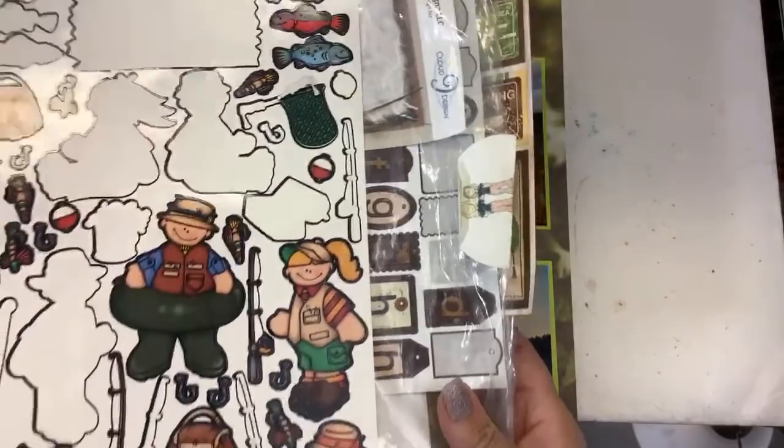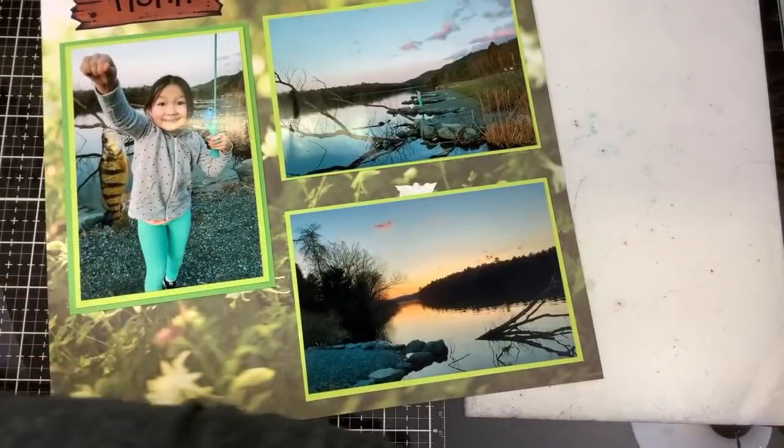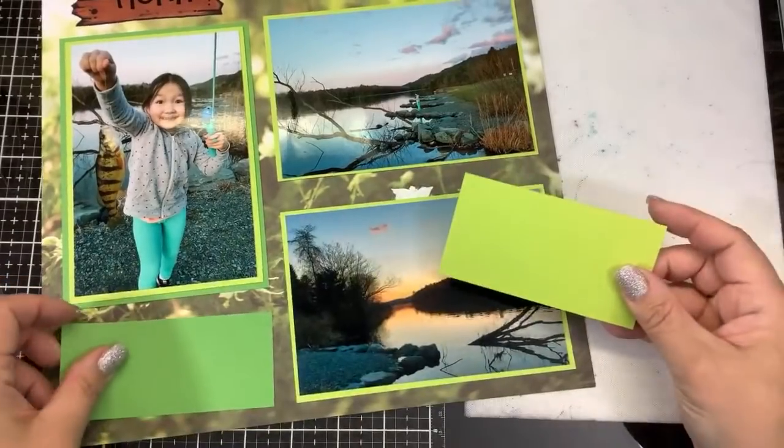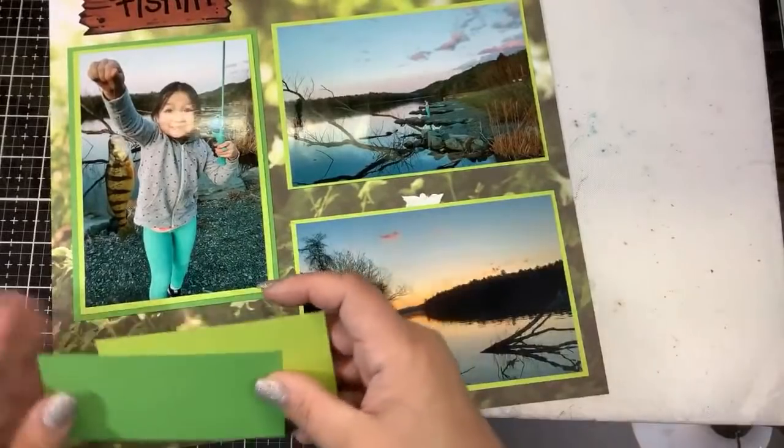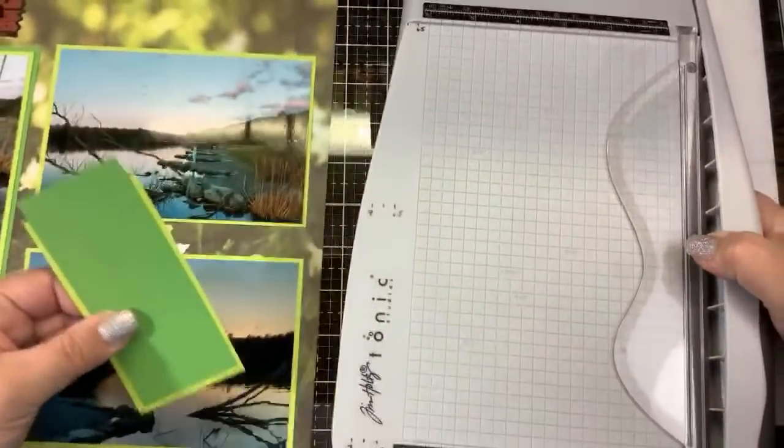And then we'll usually just grab a little piece of cardstock. I mean, even what's left here, that'll work perfectly. Will this? And I'm just going to frame this off on here.